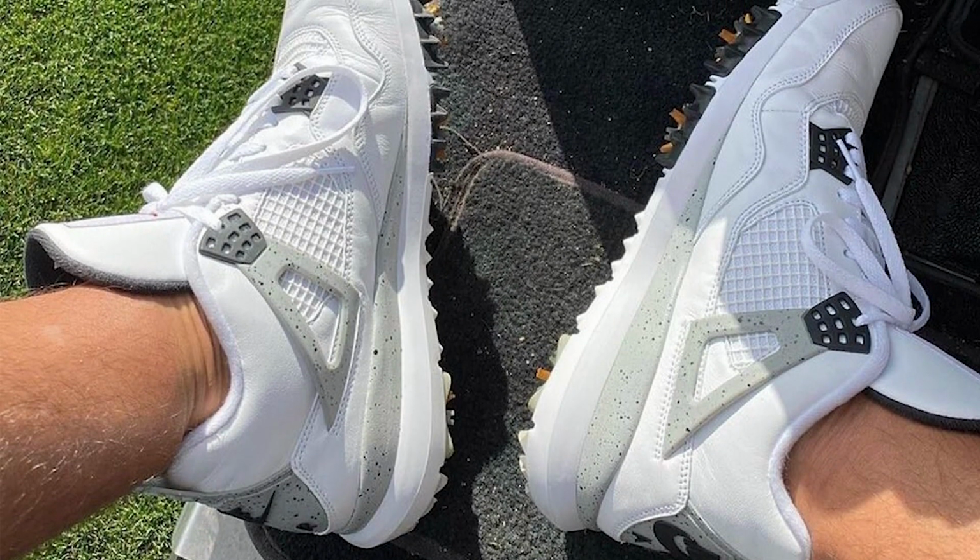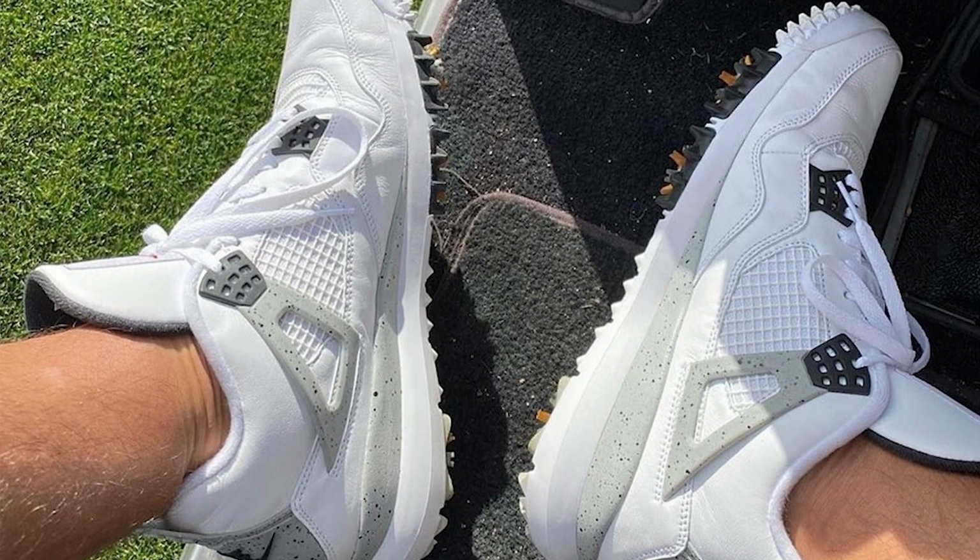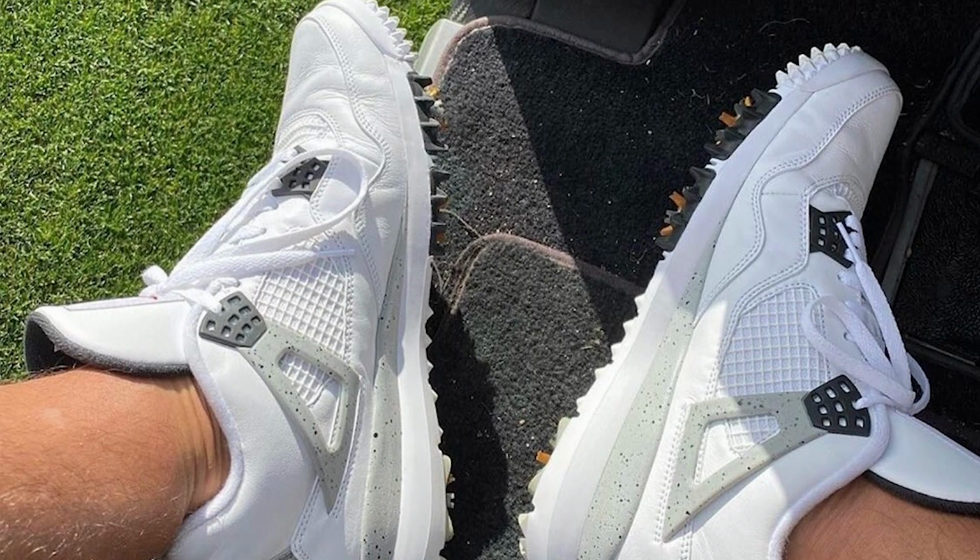Now, the major piece of news out of Jordan Brand: Pat Perez, on his Instagram story, did give us a little sneak peek view of the Jordan 4 Cement golf shoe that should be releasing at some point this year. A lot of rumors I've heard is that it's going to be in the next couple of weeks. Time will tell, but still a very, very cool looking pair of shoes indeed, and something that I'm quite interested to pick up. Now, slightly sticking with Jordan Brand, slightly segueing into Adidas Golf.